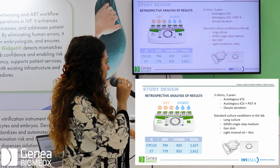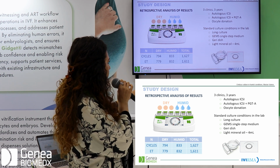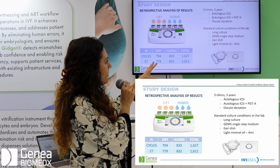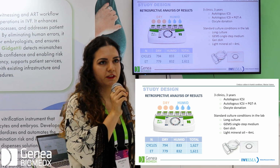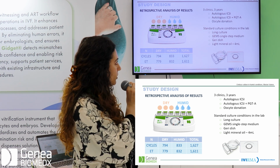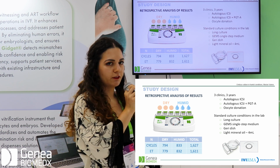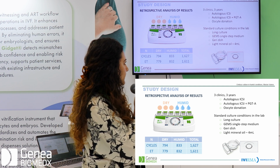In total, we included 1,627 ICSI cycles and over 1,600 embryo transfers, all performed in 3 IVI clinics over a period of 3 years, and including the 3 main types of treatments performed in our laboratories, which is ICSI treatments with autologous oocytes, also autologous ICSI but with genetic testing for aneuploidies, and ICSI treatments with donated oocytes.